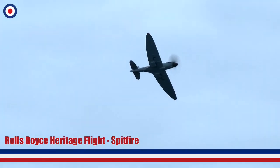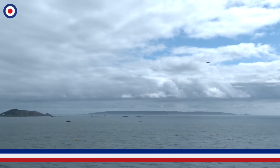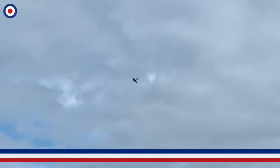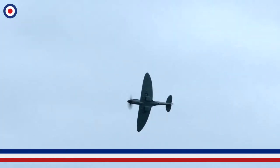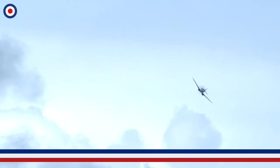Here we have it. The Spitfire. That distinctive sound and silhouette of this famous, iconic World War II aircraft, flying high above the sky here, across the Little Russell. He's currently the chief pilot and flies the Heritage Flight Spitfire through the display season. Delighted to have him here in Guernsey today.